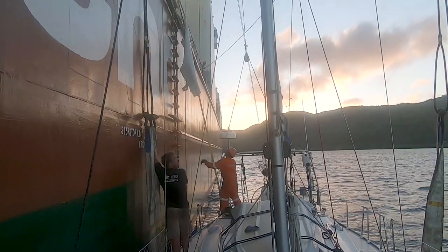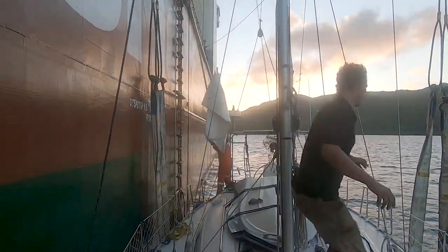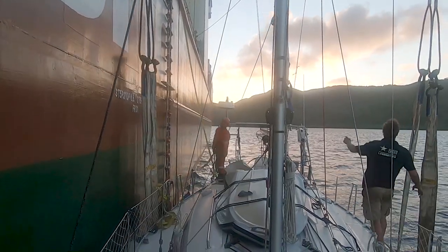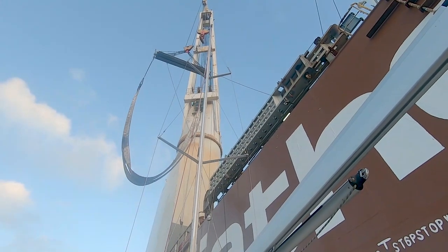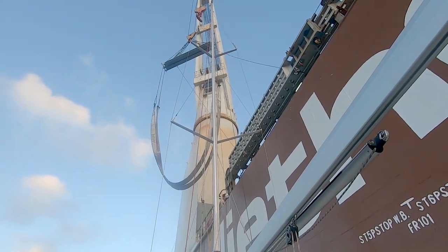I must say that 7-star yacht transport was very professional. Everything went smooth and calm, without any drama whatsoever. They even had a diver in the water to make sure that the straps were put in the right place.